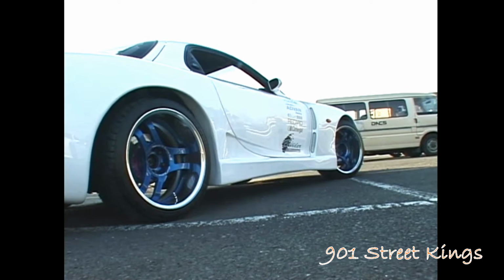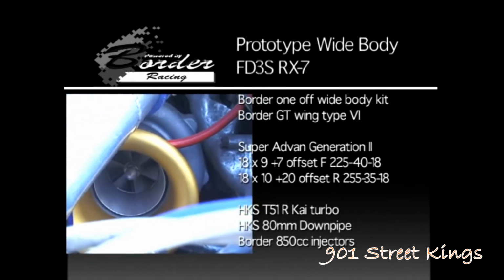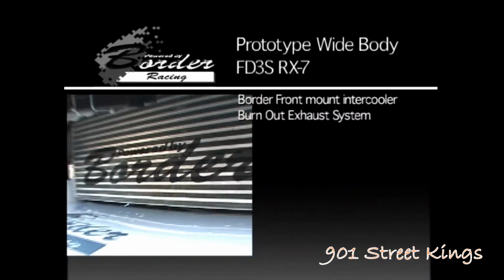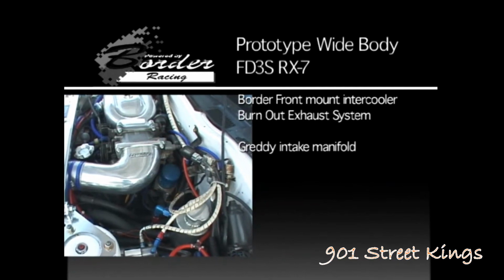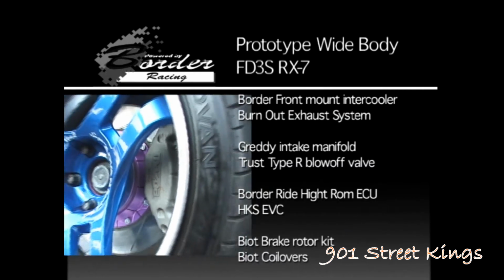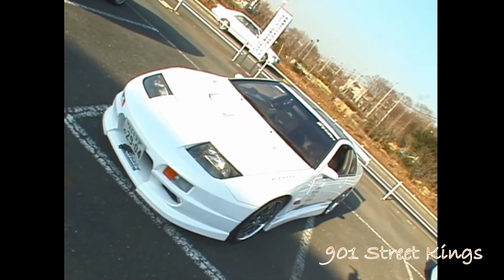Two of Border's most popular cars are Border's FD3S RX-7 and the Z32 Fairlady Z. The prototype wide-body RX-7 is outfitted with Fairladies have always been a popular sports car in Japan.